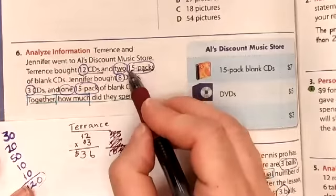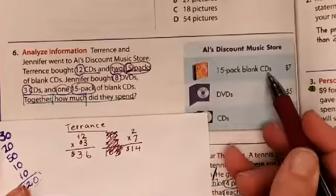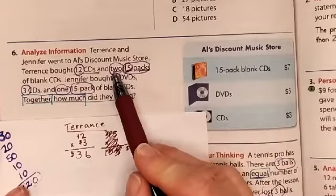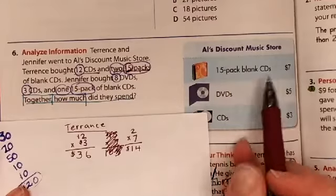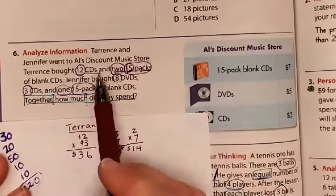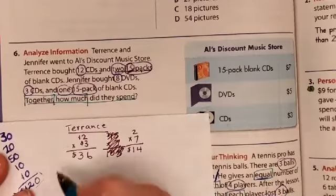So you've got to be real careful not to get confused by that number right there because we don't really need to know how many blank CDs are in there. We just need to know how many of the packs he bought and how much they cost. All right. So that's how much Terrence spent. Let's see, he didn't spend anything else. So we're going to move over to Jennifer. Okay.